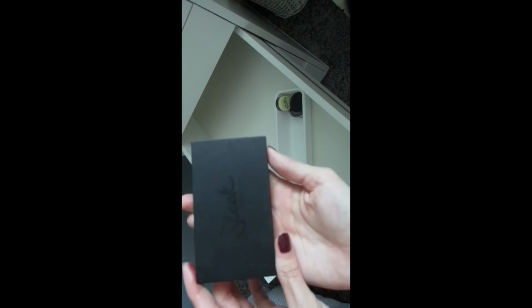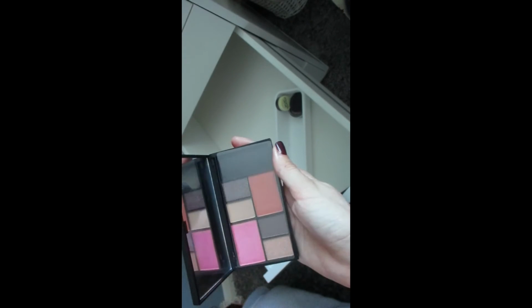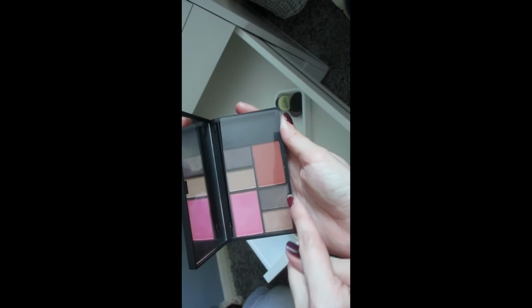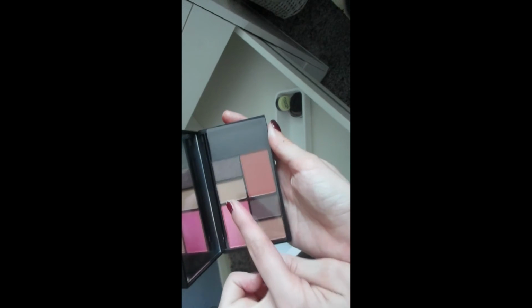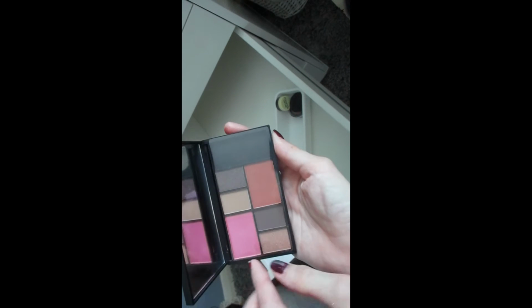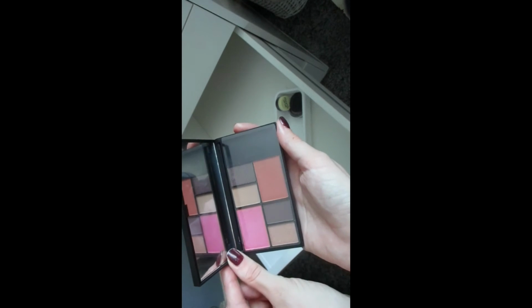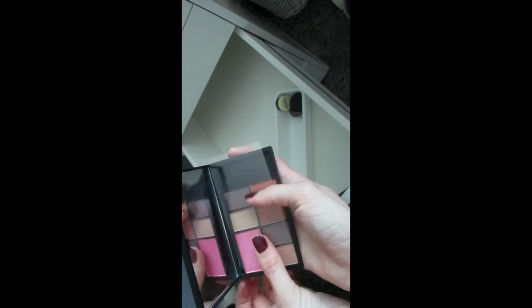And then this is the Sleek Makeup in the shade Dancing Till Dusk 027. And again, you just got your 2 eyeshadows, which are exactly the same. One's a matte, one's a shimmer, and again, one's a matte, one's a shimmer. And then you've just got your 2 blushes. And again, a nice size mirror, and you did have a brush there, but I don't use those brushes.